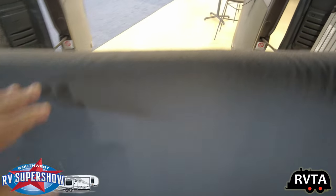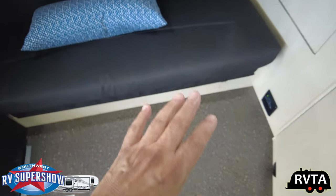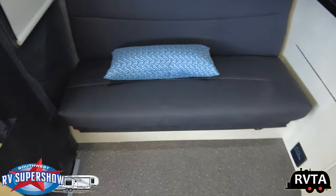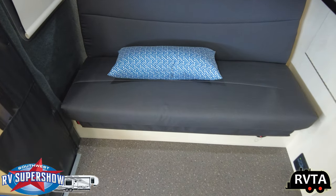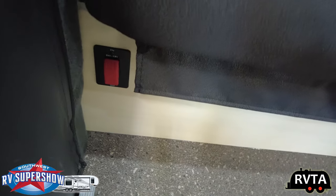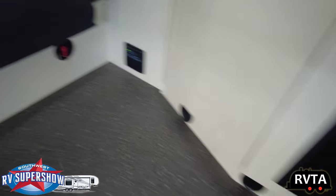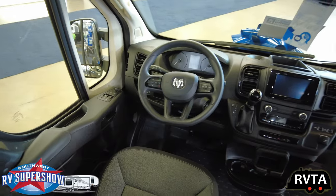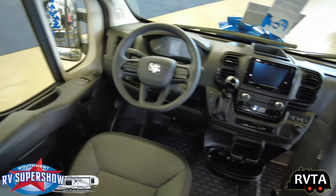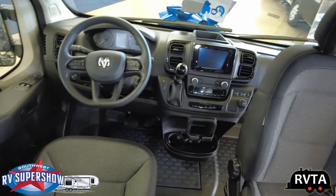So let me see what's back there again. So I think this is like a jackknife-ish sofa. And they have some odds and ends under here, some controls. And it looks like the 12-volt shut off, some vintage. And there's a shot of the front of the unit, typical Ram truck, Ram van setup.